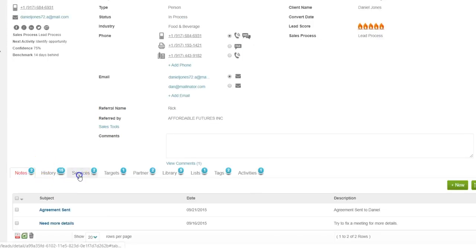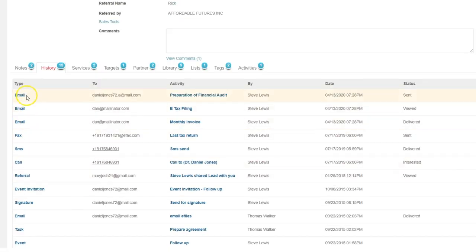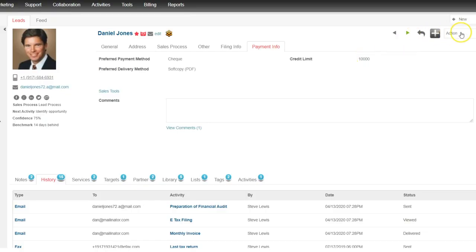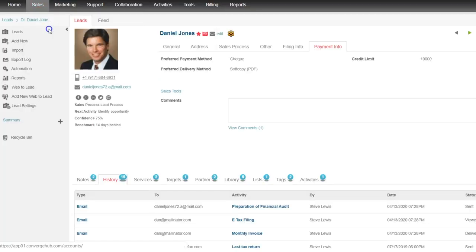You can send SMS or make phone calls on the spot through Twilio and RingCentral and see the lead's history, which tracks all of their services and products of interest and any activity or follow-up calls and emails. ConvergeHub also lets you in on the status of that email, whether the lead has viewed it, and so on. Once you've nurtured the lead into a customer, easily upgrade their status from the action drop-down list. The lead will be moved to the Accounts tab.